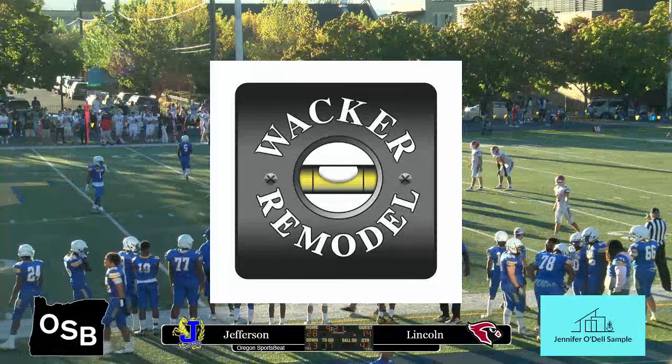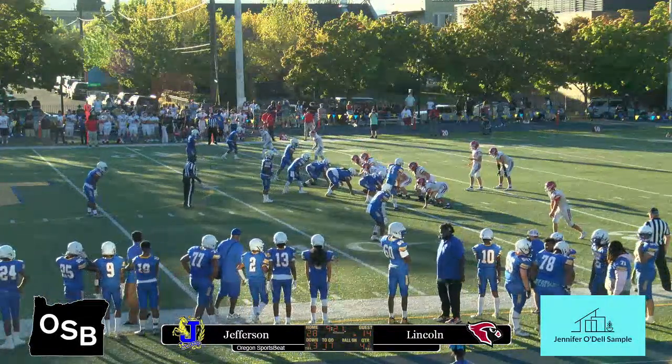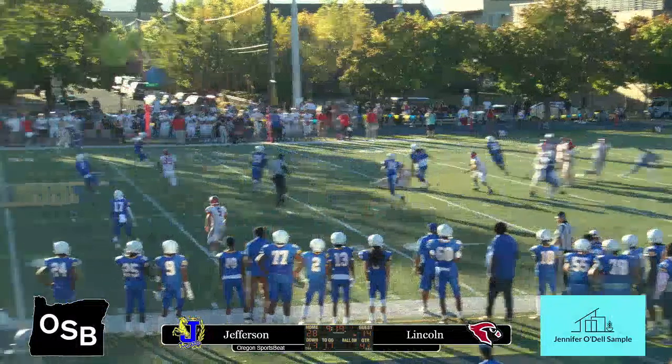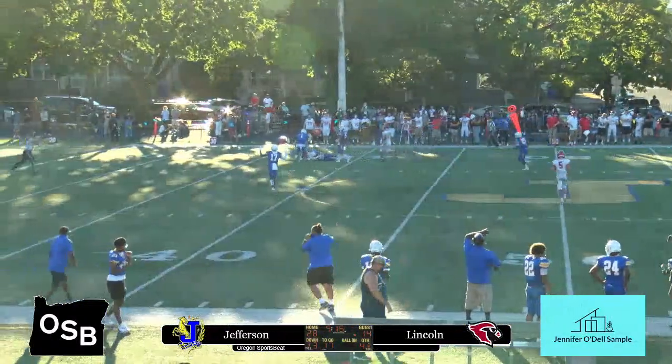3rd and 17 after the timeout for Lincoln. Pistol formation, 2 receivers and a tight end down on the far side. Snaps good. Barrow looking to his right. A high pass and coming back inside, and the pick by Mott Jr.